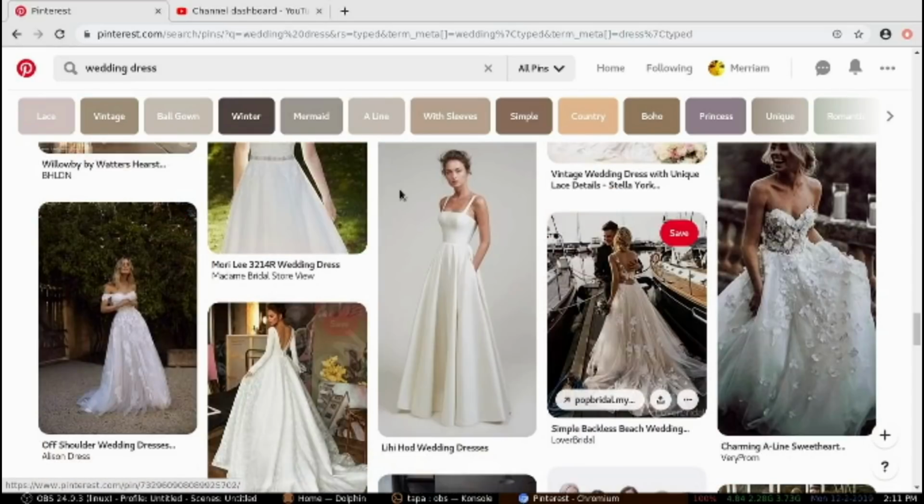This would work really well for flamboyant gamine. So you can see it has some of the geometrics here. It has a pretty stiff fabric, so that offsets the waist emphasis, the yin of the waist emphasis, and it just has some shorter shapes that are very crisp and defined. So this would be amazing for flamboyant gamine.